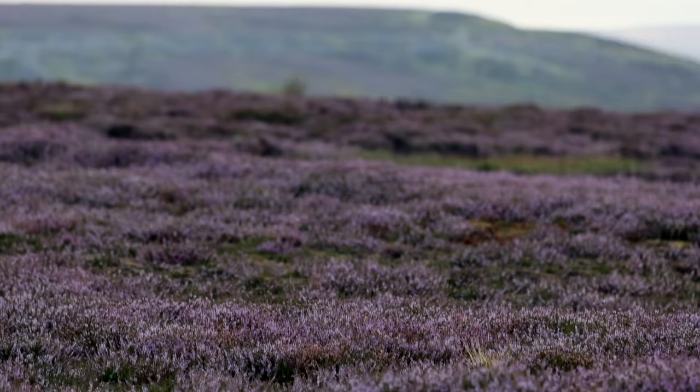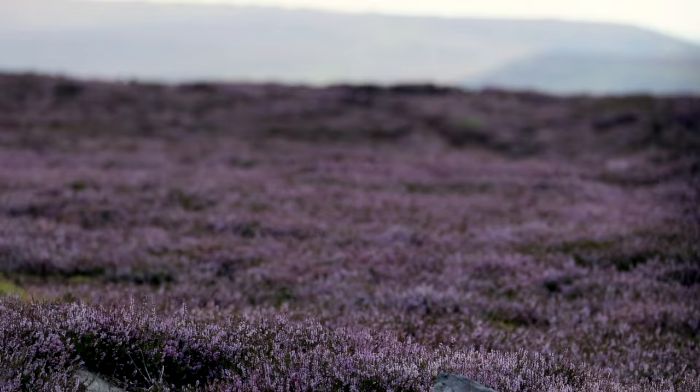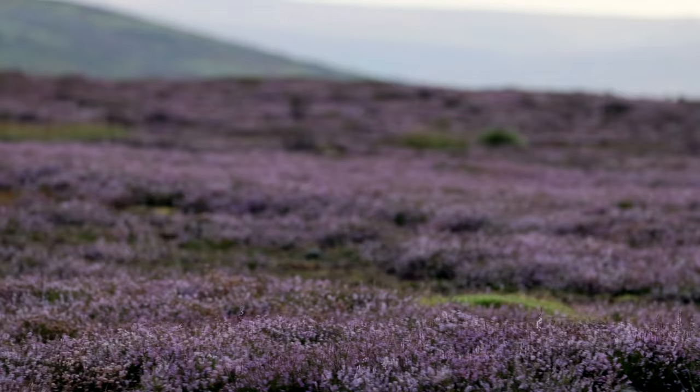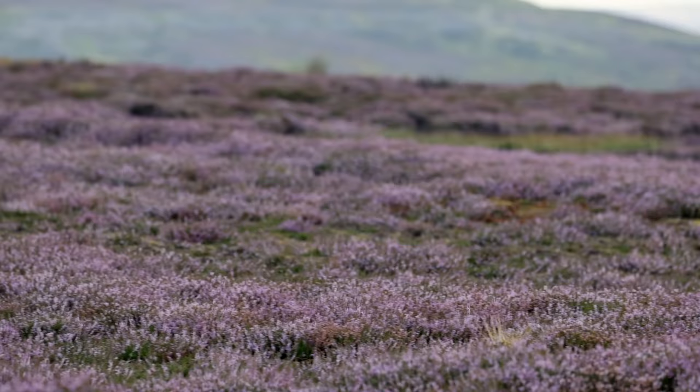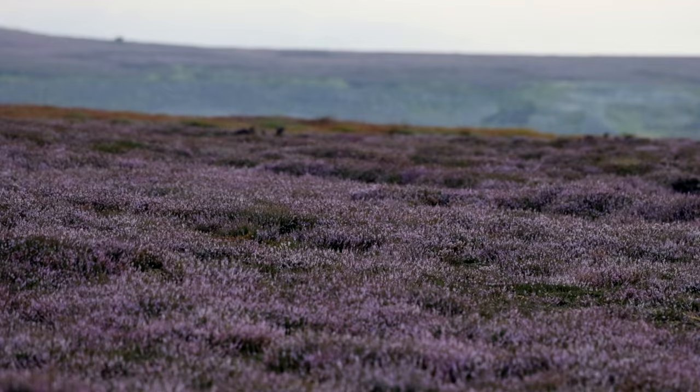So, I'm just sitting here looking out at the grouse moors, just to show you. I mean, look at this purple heather. It's absolutely fantastic. There's not a lot of grouse around at the moment. I think they're all hunkered down because it's blowing a gale. I've seen quite a few so far, but this is a really good patch of purple heather. There's nothing here. But I could come back and do another video, just to show you how good this place is.